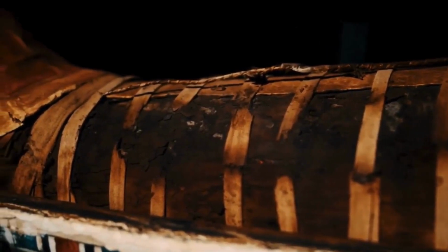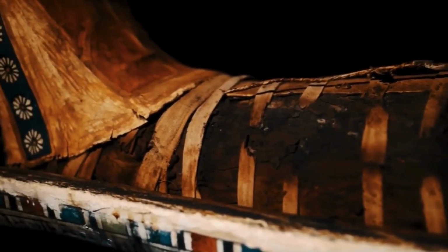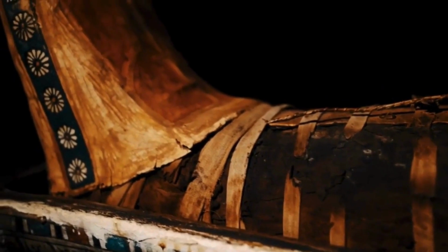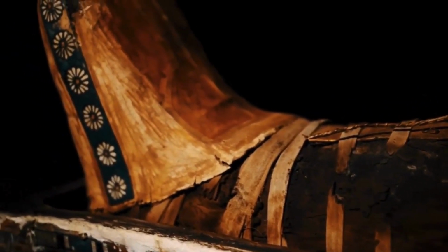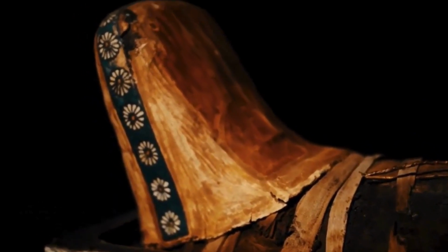Types of mummies. There were two main types of mummies in ancient Egypt, namely royal mummies. Royal mummies were the best quality mummies, and were given special care by priests. Common mummies. Common mummies were of lower quality than royal mummies, and received less care.